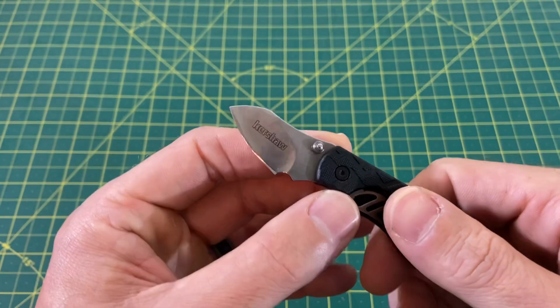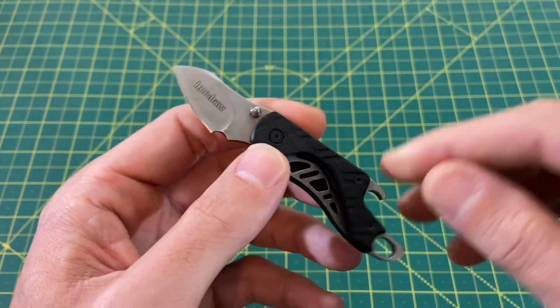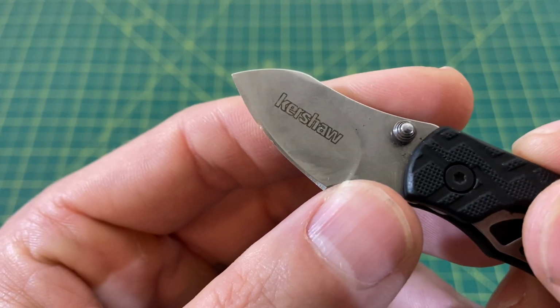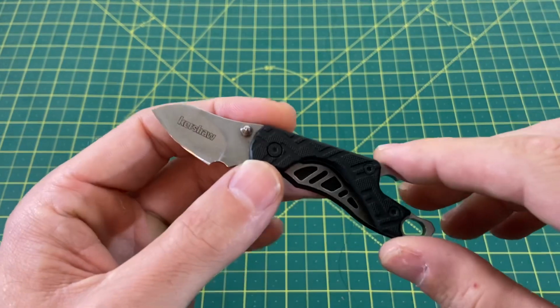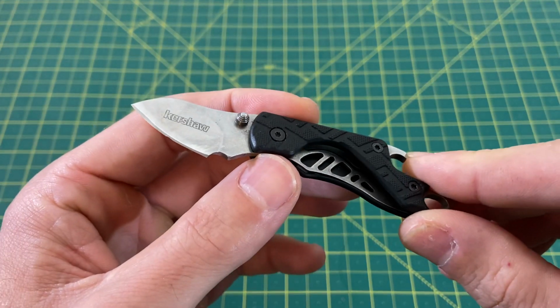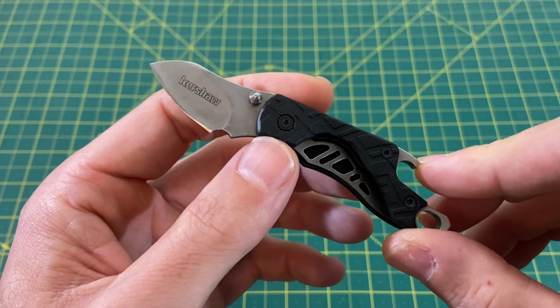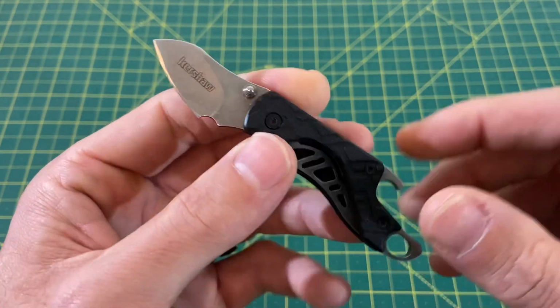I've cut through full-size cardboard boxes. I've opened letters. I've opened bags. I've done some prying with this. As you can see, the blade is not in good shape. I've got to sharpen this guy. But it is a great little knife. 3Cr13MoV, I believe, is the steel. So it's a low quality steel, but you don't need much for what you use this for.